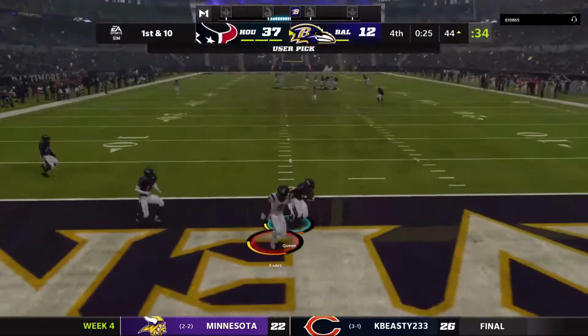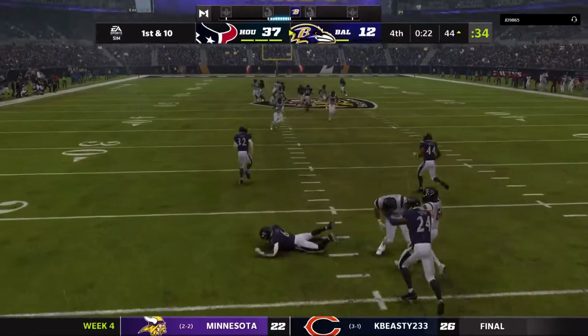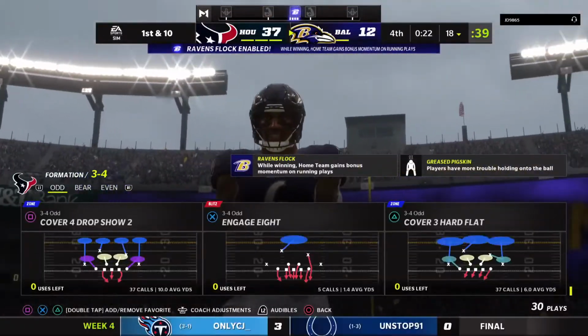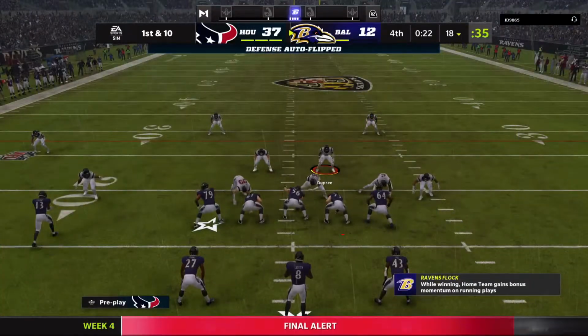And it's intercepted at the goal line. Picked off by Patrick Queen. And the Ravens are going to have the football here at their own 18-yard line. Well, they get a 4th quarter pick. A little something to hang their hat on, I guess.